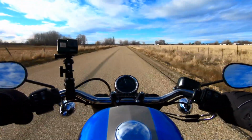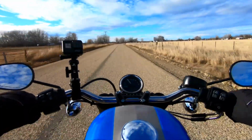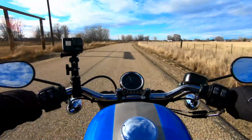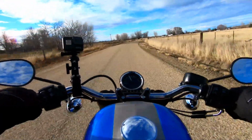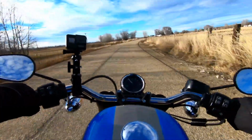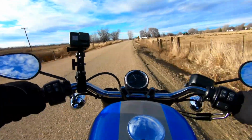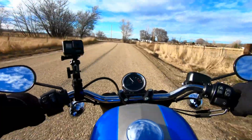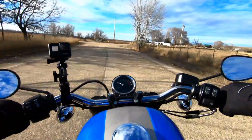Rock originated here in America, and so did the Harley Davidson Sportster. Rock started in the 1950s, and so too did the Sportster, introduced by Harley in 1957, and manufactured continuously ever since. It is one of the longest-running models in the motorcycle industry.